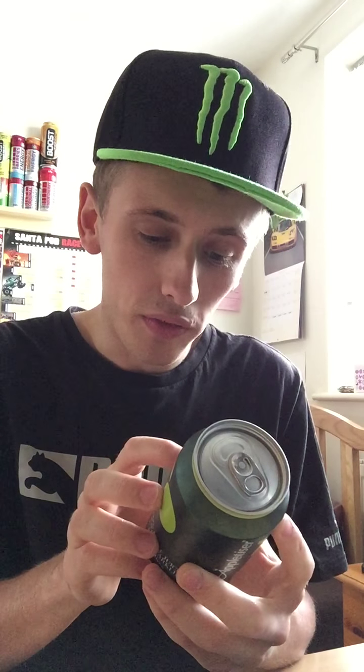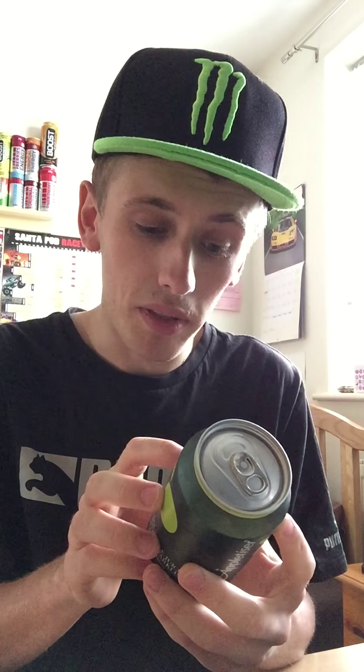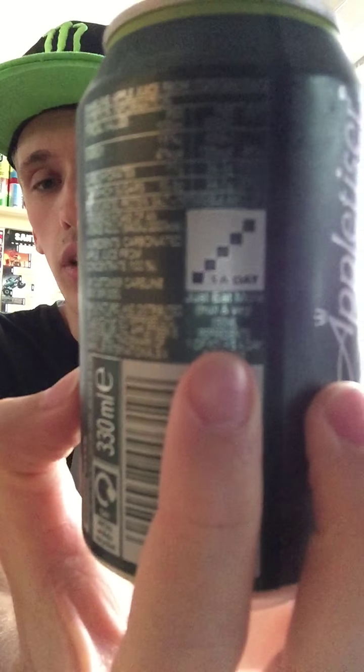Of course, these are owned by Coca-Cola, which is interesting. And interestingly, this is one of your five a day. 150ml represents one of your five-a-day portions, which is always good, as it says right there. So you can just get one of your five-a-day out of this. But to be honest, for all the sugar that's in it, you're better off just drinking reduced sugar apple juice to get one of your five-a-day. That way, you're just eating the apple itself.